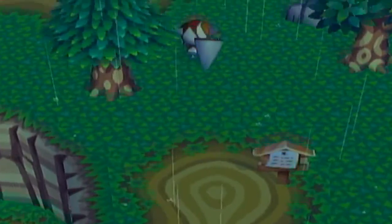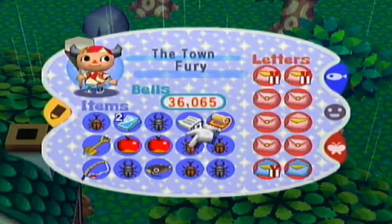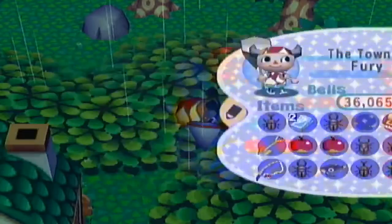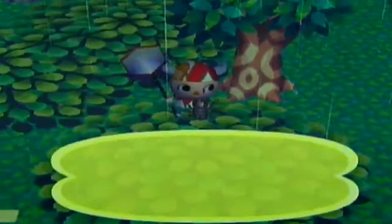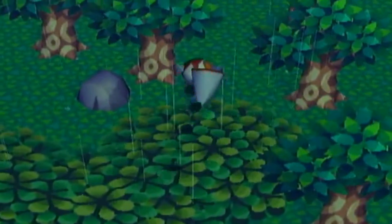I guess we got all of that. There's not really much else we can do. No, beetle. Well, I don't want to get rid of that. I'm going to end up using that, I feel. So we'll catch a beetle. This one. Boom. More bells for us tomorrow.